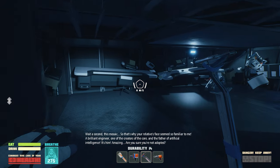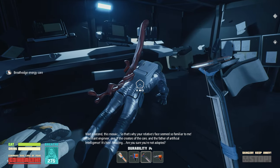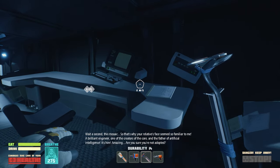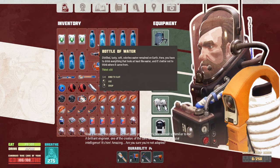Wait a second, this mosaic. So that's why your relative's face seemed so familiar to me. A brilliant engineer, one of the creators of the core, and the father of artificial intelligence. It's him! Amazing! Are you sure you're not adopted?